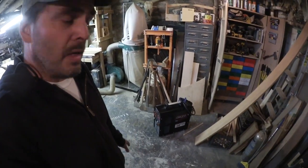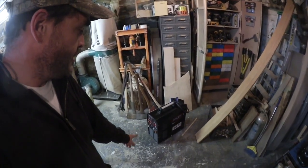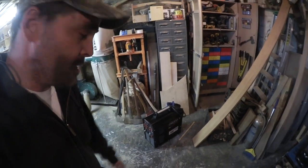If you're thinking about getting into TIG welding, this is an affordable option. You can do AC/DC, it's awesome. AC/DC means aluminum and steel, more or less.